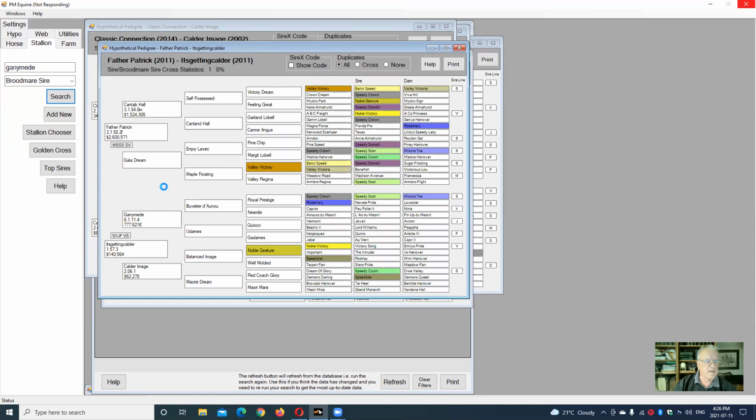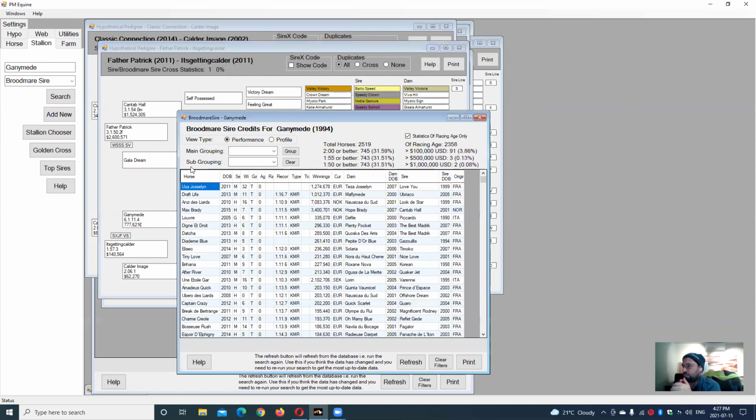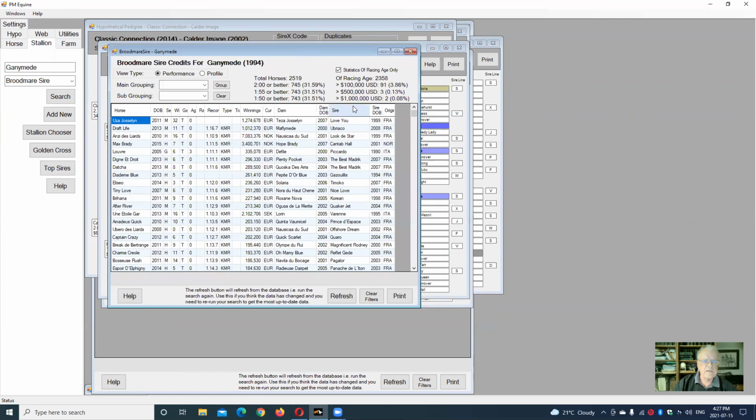There aren't very many Ganymedes out there outside of France. He did have some decent ones in Sweden and so forth. He was a respectable stallion, Norman Ganymede. I think not overpowering by any means, but he was respectable. Certainly, if you look at his broodmare sire credits, he's got 2,358 of them, only 91 good ones.